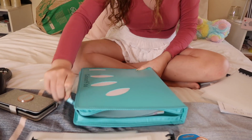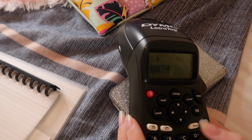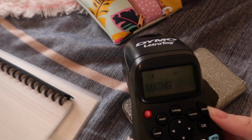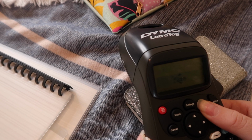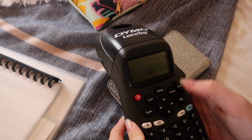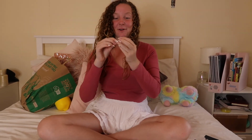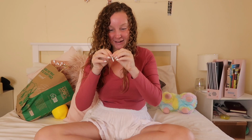Alright, so that all fits in there, so I'm going to zip it up, and I might do a little label just on the side just so I know that it's all math stuff. This is so confusing doing it like this because it's on my keyboard. I literally cannot find any of the letters on here. But that's okay. Alright, I'm going to see if I can change this size a bit bigger. These label makers are actually pretty fun. I've never had one of these before, but I see why people use them because they're lots of fun.